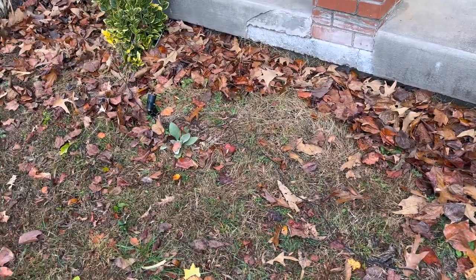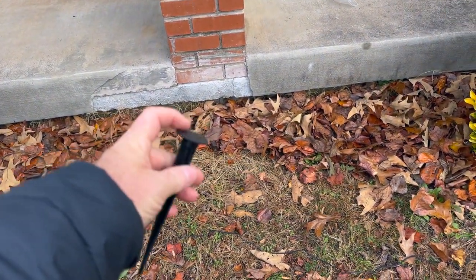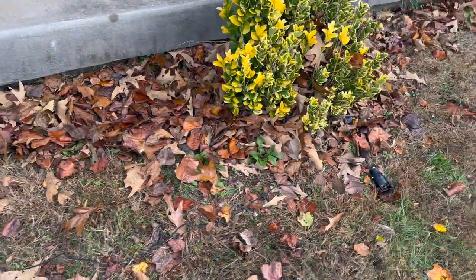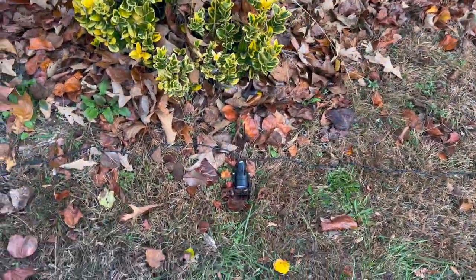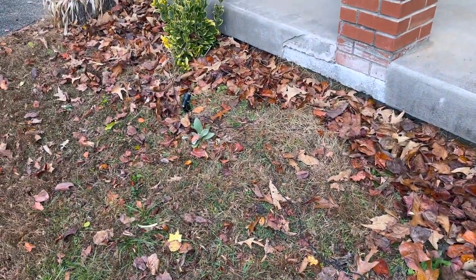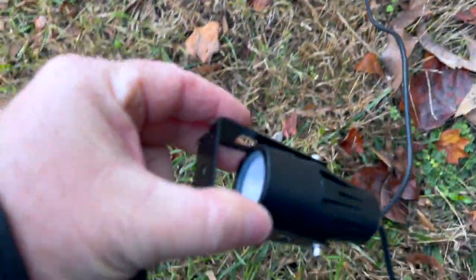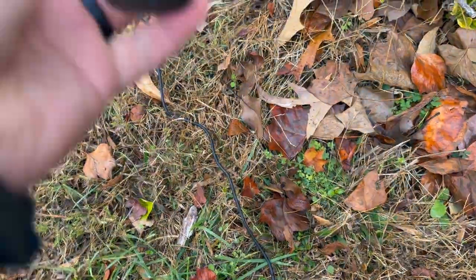Okay, so I've got the second one mounted. So as noted before, these are metal and they do have a nice flat top, so you can get a nice bit of leverage when you secure it into the ground. My recommendation is to place your stakes first and then put your lights on top of them, because you don't want to mount the light and then have to push down on the light housing itself. So you take the stake.